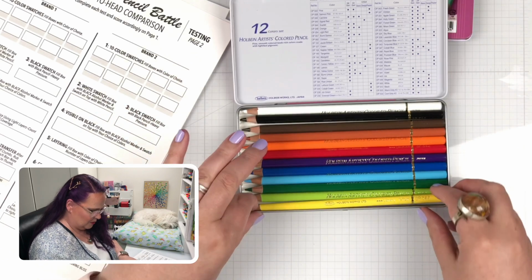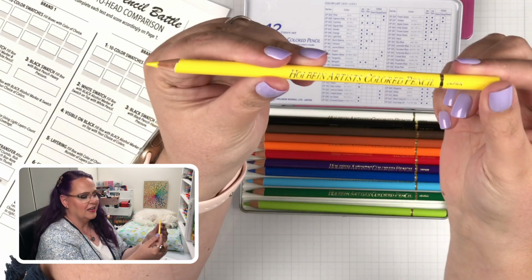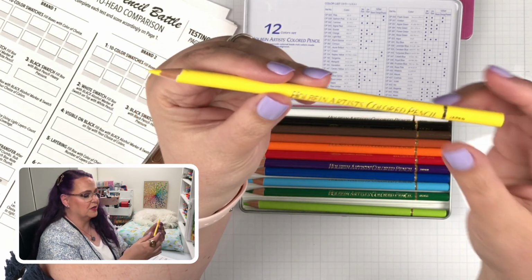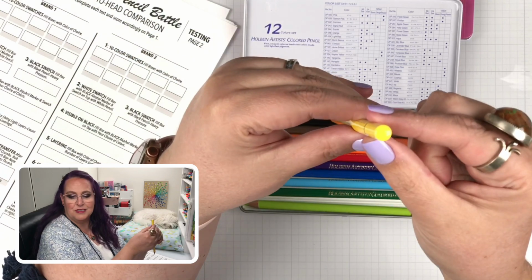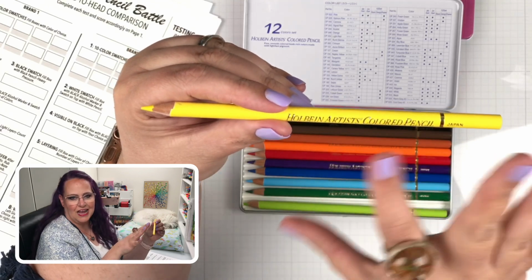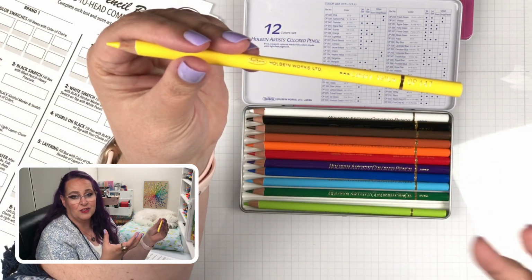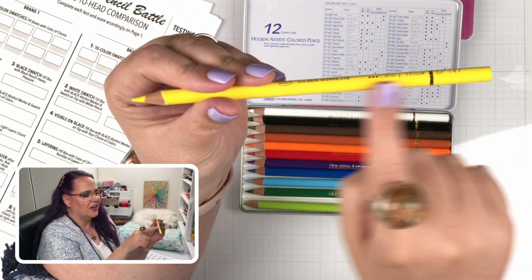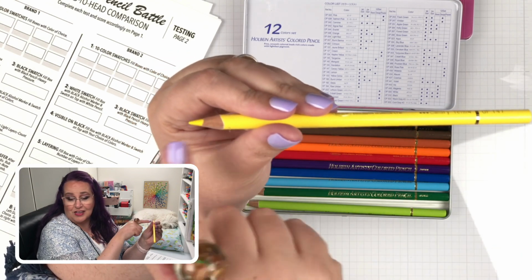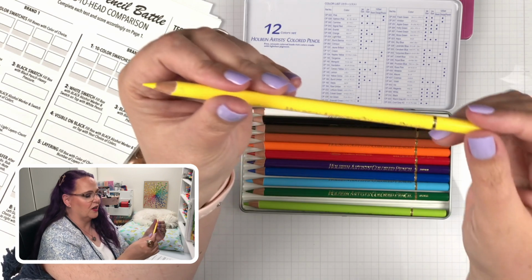Let's look at the yellow. It's so pretty and happy. So they are a round pencil. It's a 3.8 millimeter core, so same size core as the Prismacolor. The ends are dipped in paint, and they have gold metallic writing on them. They're really pretty, and so far from all my swatching and use with them, the color that they are dipped in is very close to the color that they actually color off. So that's been very nice for coloring.